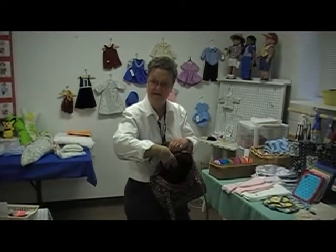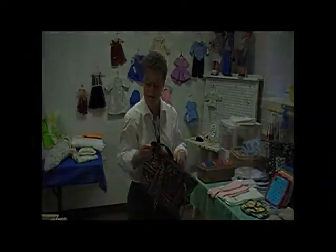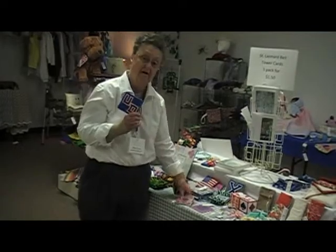A purse that has many pockets in it, for ladies like this. Coasters.